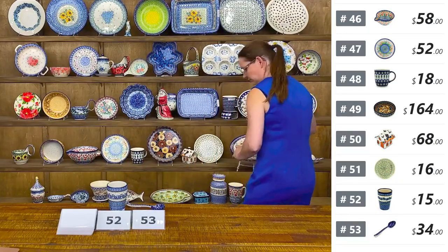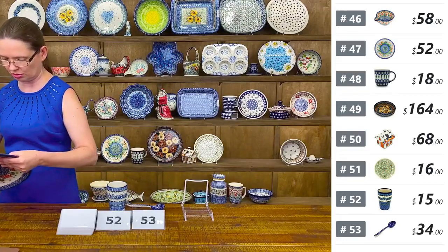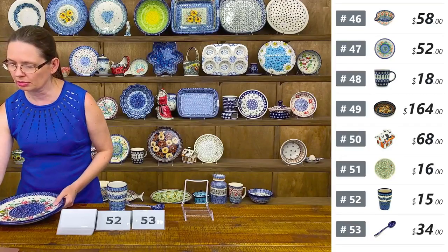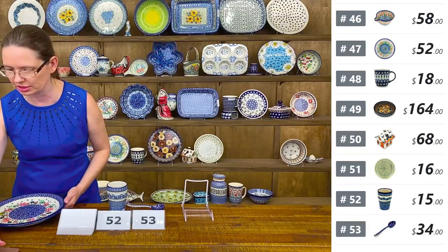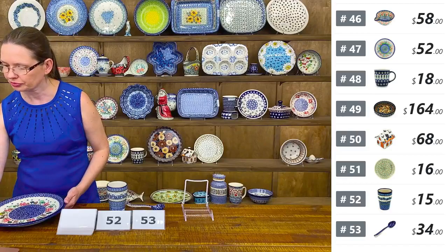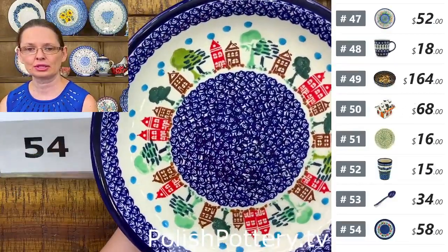dinner plate from Zakłady. And I cannot wait to go back to Bolesławiec, because this scenery on this plate is Bolesławiec, the square from the old part of town from Bolesławiec. $58 for the plate. So cute.